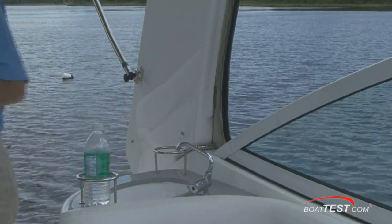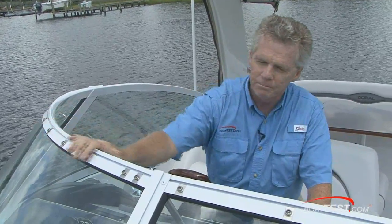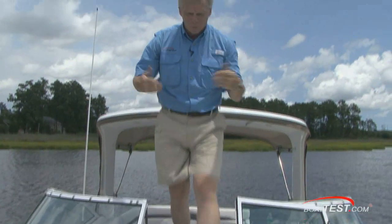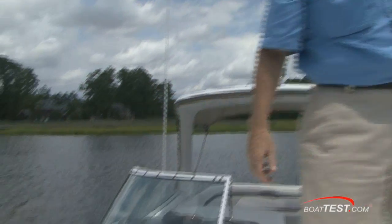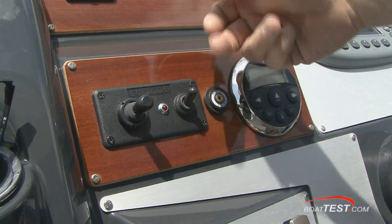Nice touch. Now here's something you don't see very often, powder-coated windshield frame. Now this reinforced windshield also makes a nice grab rail when you're coming up through the walk-through to get to the bow. All the way up at the bow, a windlass with controls at the helm.